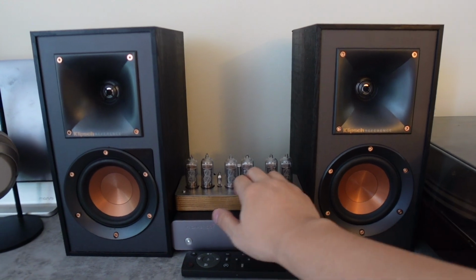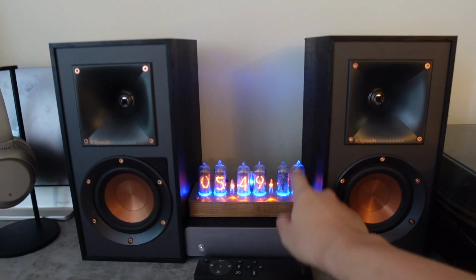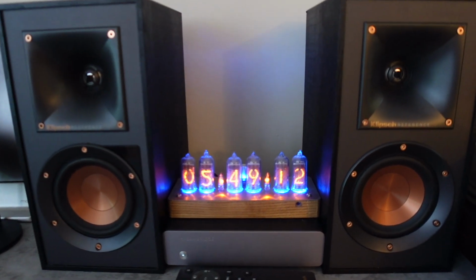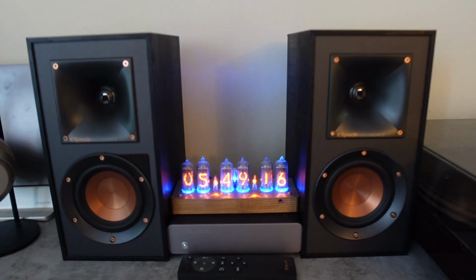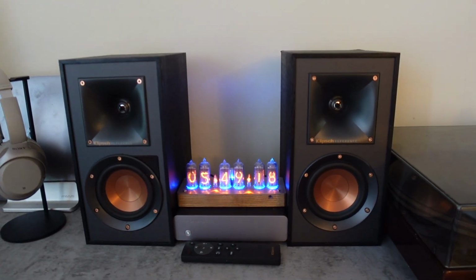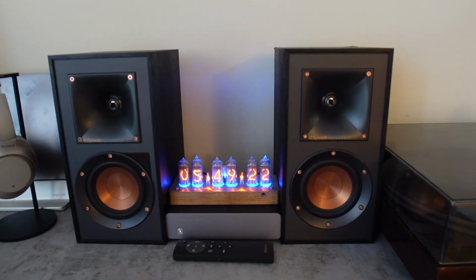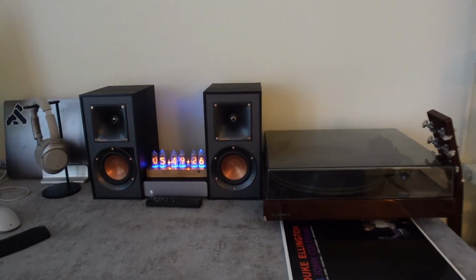And this is a Nixie tube clock, right? So you can get this one. There we go. So yeah, it's my Nixie tube clock right there. And I mean, this just lends it more of a vintage flavor, right? Because now you can see the Nixie tube clock and some vintage looking bookshelf speakers. So that's very, very nice. So yeah, that's the audio section of my desk.